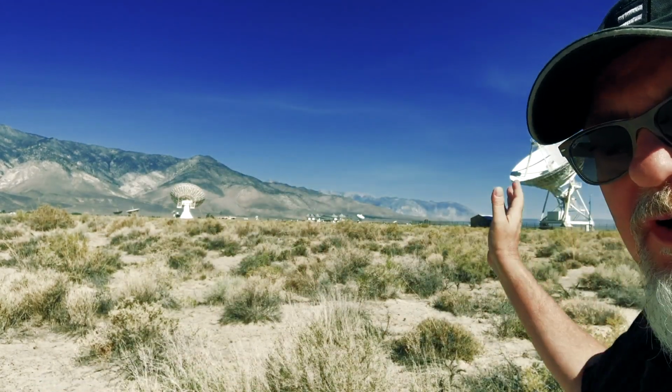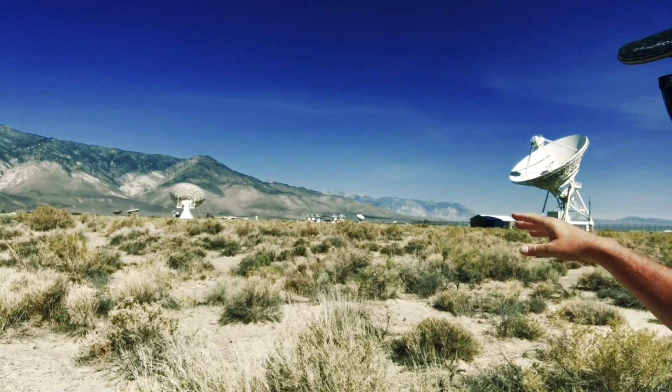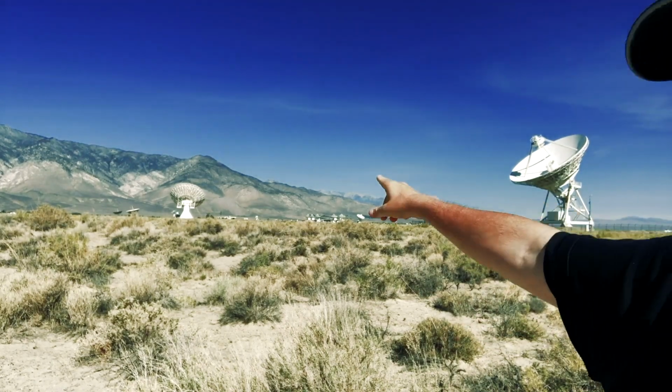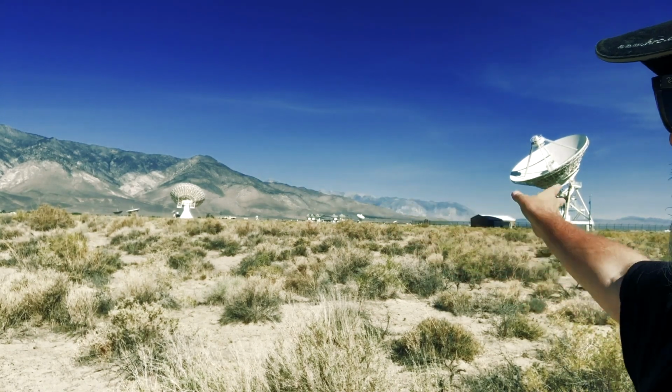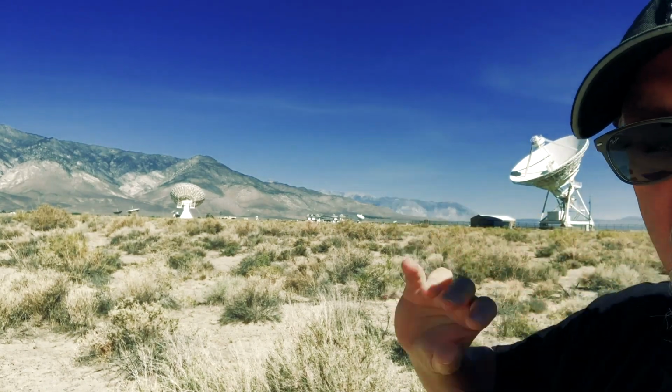Some of the instruments here at Owens Valley include the COMAP, which is the Carbon Monoxide Mapping Array Pathfinder. I don't know if you can see it or not, but off in the background, this valley is full of radio telescopes. There's this one here, then there's a really big one in the background you can see. Then there's 2, 3, 4, I mean there's more than a dozen telescopes. They're all probably part of different experiments.